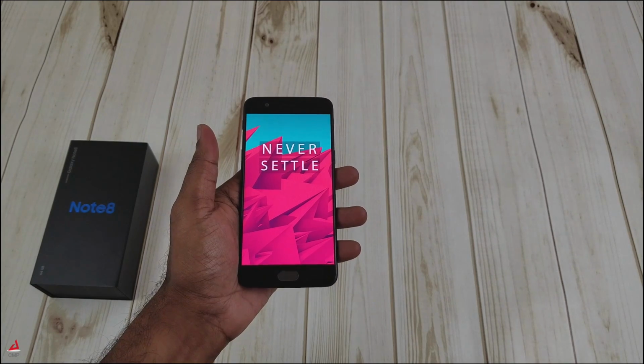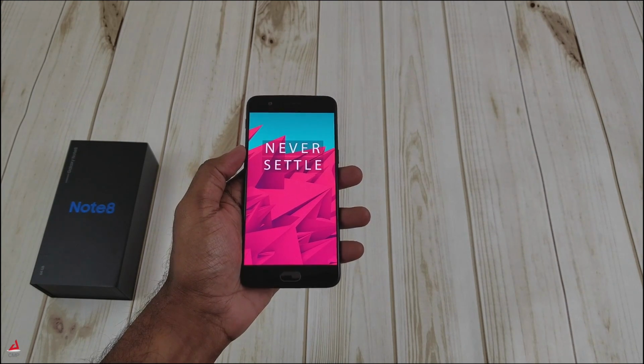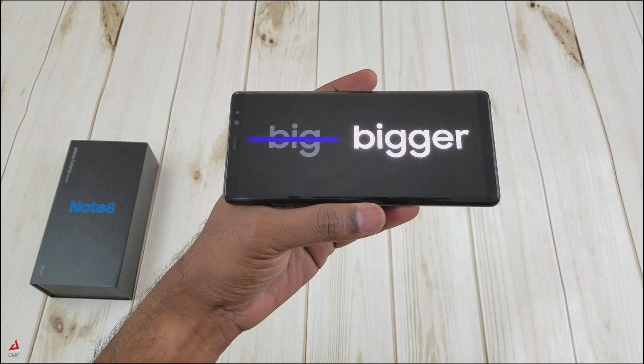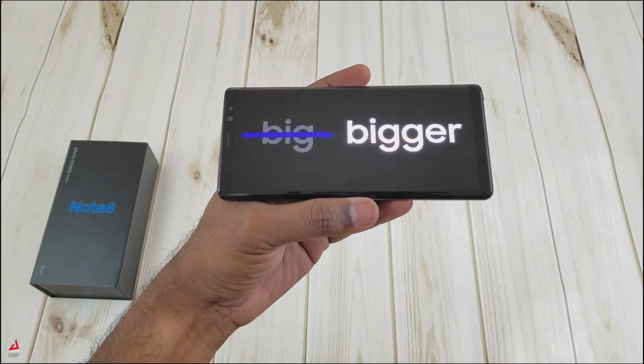There are two types of high-end spec phones. The first type are high-spec phones with little compromise on perfection. The second type are the high-spec phones with perfection in every spec. Note 8 belongs to the second category.